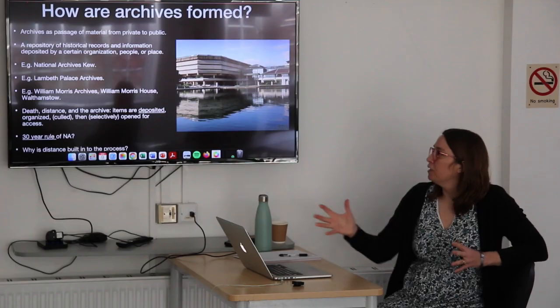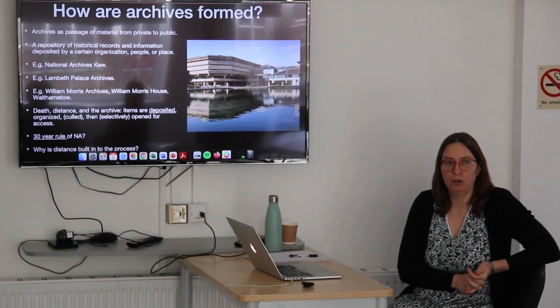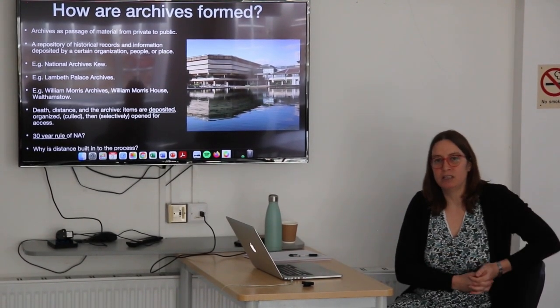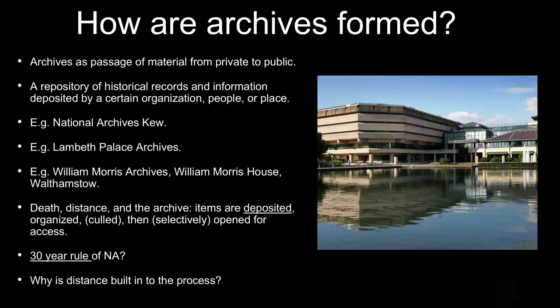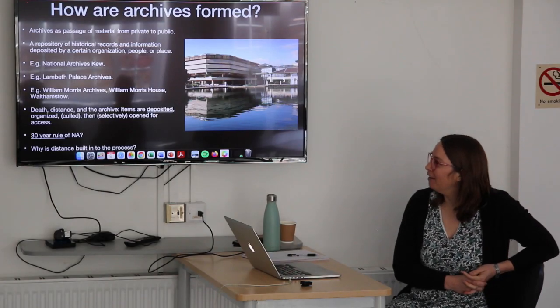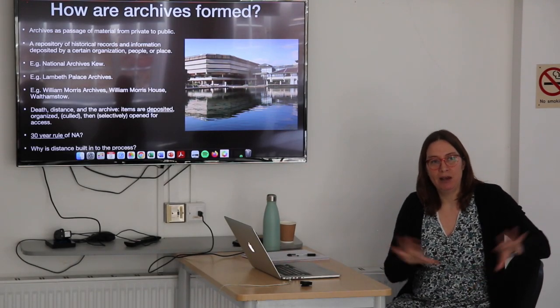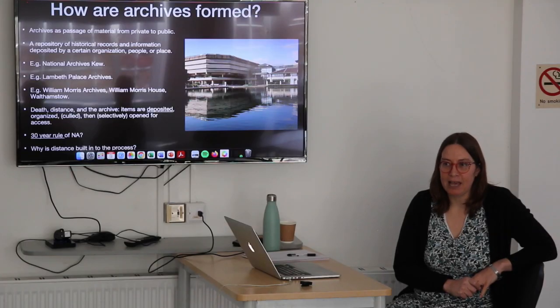Right, so archives go through a process from being a private collection, or a body that's not open to the public, to being housed in an archive, and then generally that archive is open to people to use for their research. The definition could be a repository of historical records and information deposited by a certain organisation, people or place. There can be church archives like Lambeth Palace, or perhaps the Armenian Apostolic Archive in Edgware, I'm not sure, but I assume they have a pretty gigantic archive there. But you can also find many private archives that have become public around the UK, including places like William Morris's house in Walthamstow, where they have a wonderful archive of all his letters.